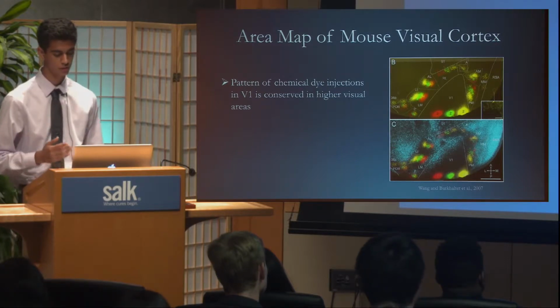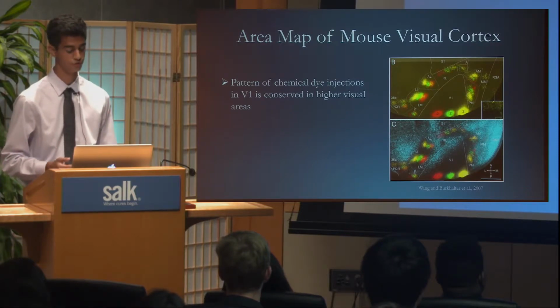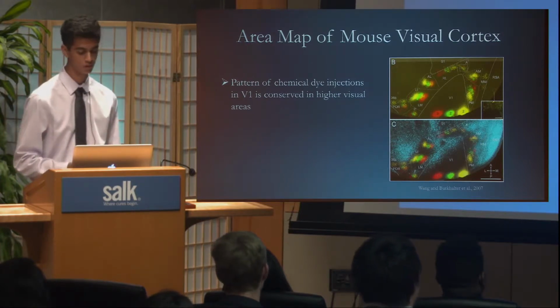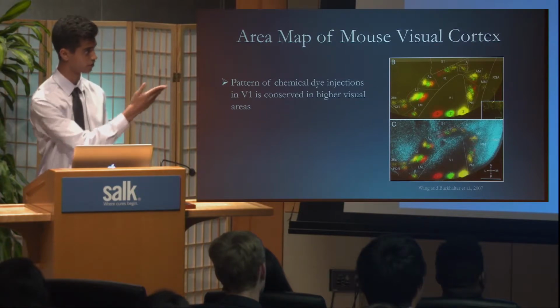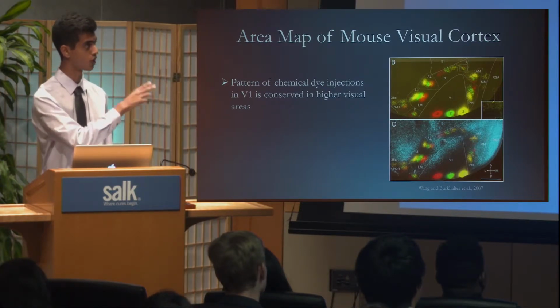Now, we know that neurons from V1 talk to neurons from V2 when higher processing is required, but we didn't know exactly how these visual areas were laid out. So two neuroscientists, Wang and Burkhalter, set up this experiment where they performed horizontal injections of red, green, and yellow chemical dyes, as shown in the picture. After some amount of time elapsed, we can see that the same pattern was conserved throughout the visual cortex.